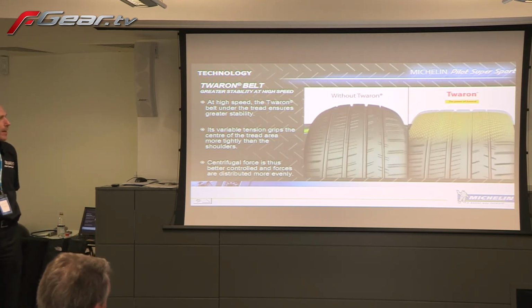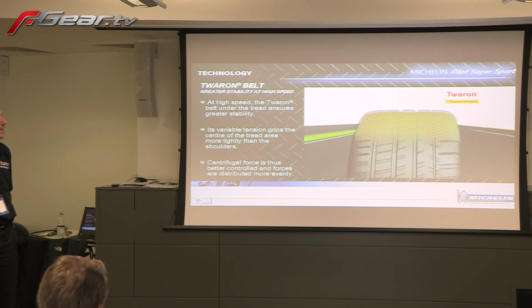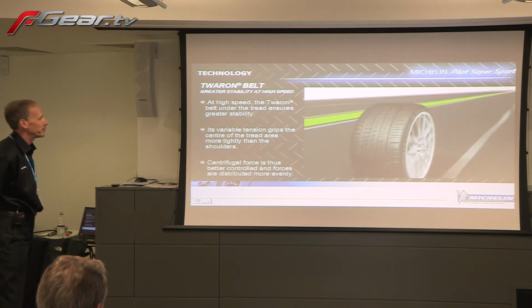So the key benefit for the driver is very good stability at very high speeds. So we'll see some of that on the tracks this afternoon. So that's the Twaron belt.